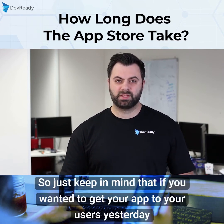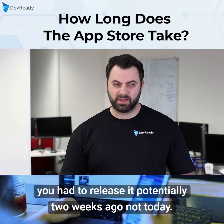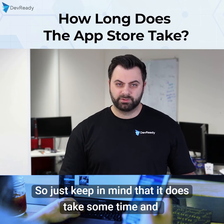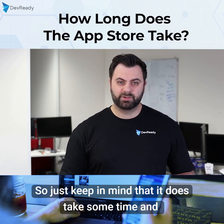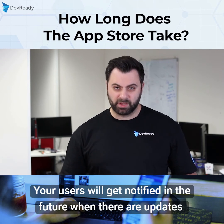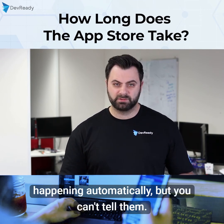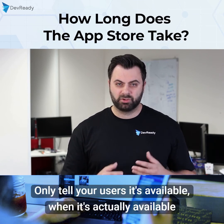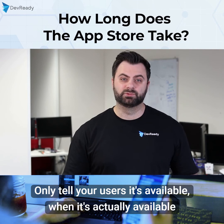So just keep in mind that if you want to get your app to your users yesterday, you had to release it potentially 2 weeks ago, not today. It does take some time, and your users will get notified in the future when updates happen automatically, but you can't tell them it'll be ready tomorrow and then start submitting it. Only tell your users it's available when it's actually available.